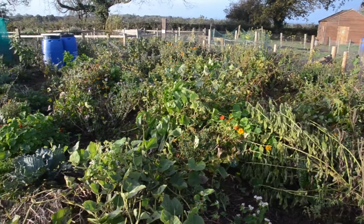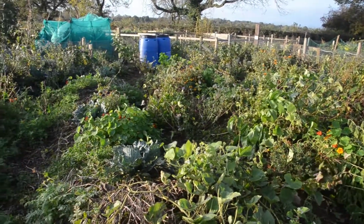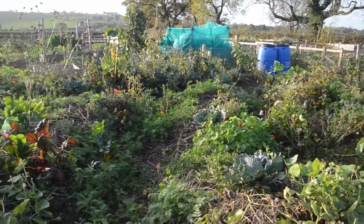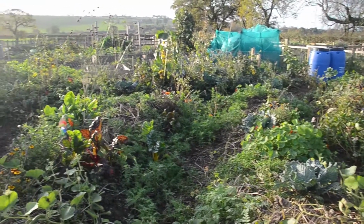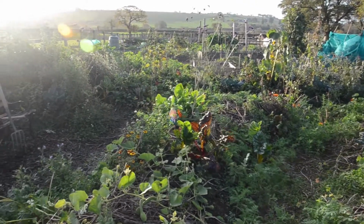Generally it's still been pretty mild for the time of year. You know, coolish winds but still pretty warm. Things are starting to die back a little bit, but again, you know, in the middle of October and everything's growing pretty well still.